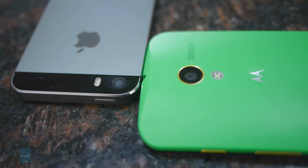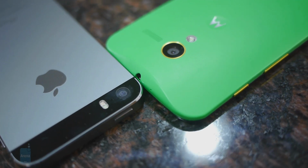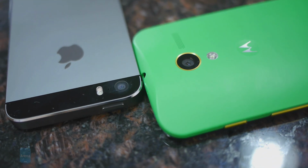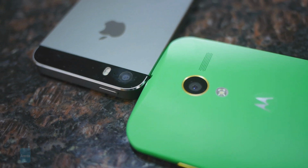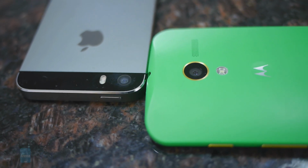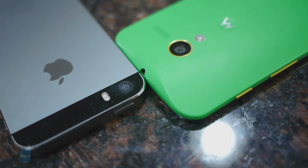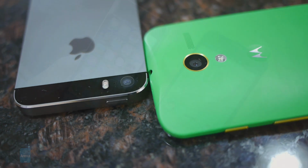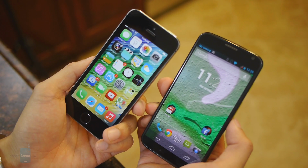Around the back, we have the respective cameras. It's an 8-megapixel iSight camera in the iPhone 5S, and it features a backside illuminated sensor and an f2.2 aperture lens. It has 1.5 micron sized pixels and dual LED flash, whereas the Moto X has a slightly larger 10-megapixel clear pixel camera, which features an f2.4 aperture lens, 1.4 micron sized pixels, LED flash, and of course 1080p video recording.